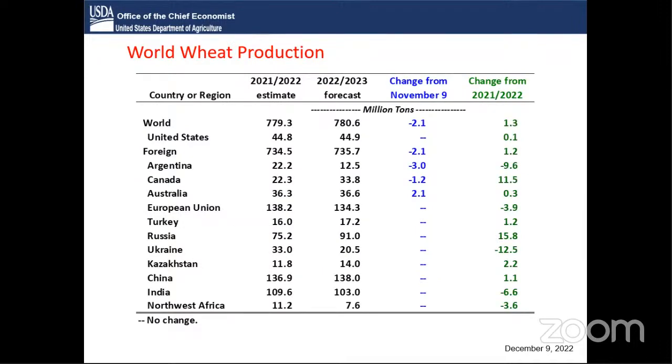So starting out with wheat, world wheat production is down this month, as you can see, just over 2.1 million tons, led by Argentina. We cut Argentina's production by 3 million tons this month, again based on the drought. We cut Canada by 1.2 million tons. This is based on the StatCan data that came out. I'll give you a little more information about that on the next slides. And Australia is up. We raised Australia, and again, we talked about this last month: really good conditions, lots of rain, expected to be a big crop.